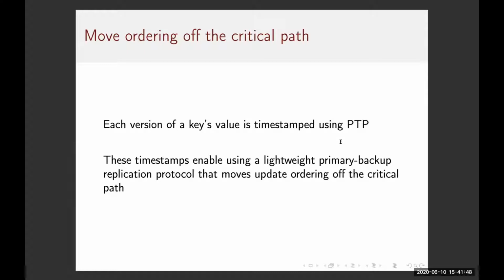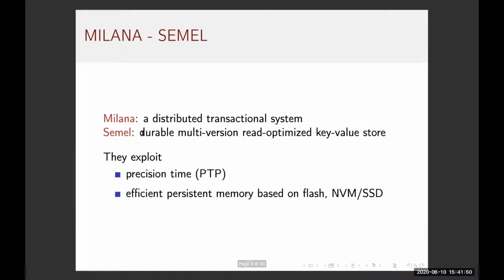I like to learn about what the names mean, but the paper did not have any clue about what Semel or Milana meant. If somebody knows, let me know. I tried to do a Google search, but I couldn't figure out a good, relevant naming story for Semel and Milana. And I don't even know if I'm pronouncing them well.